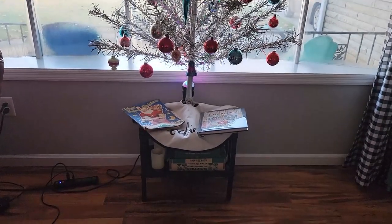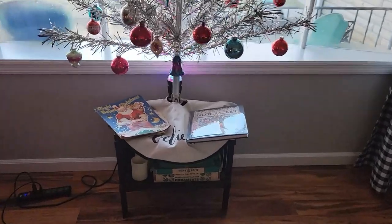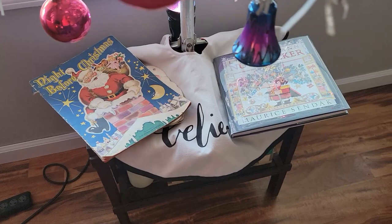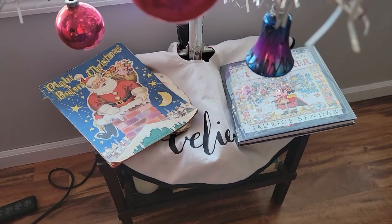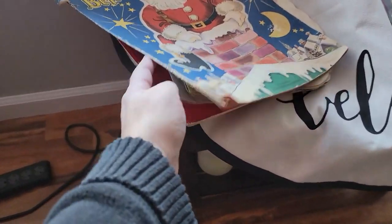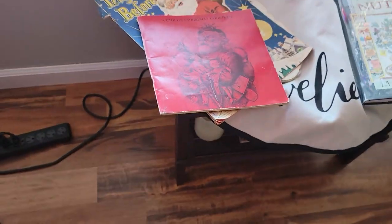Don't have any presents wrapped yet. I always put books underneath my tree until the presents arrive. When the kids were little, we would read books underneath the Christmas tree. And so these are a couple of favorites that we have set out. And actually this one here is one that my mom always had underneath our tree as a child.